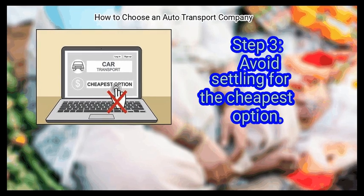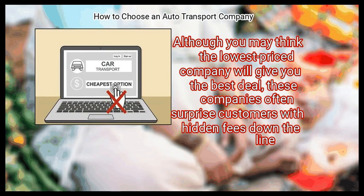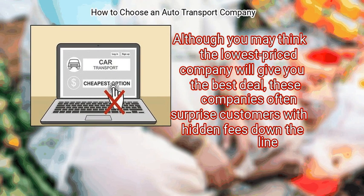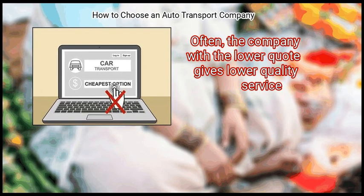Step 3. Avoid settling for the cheapest option. Although you may think the lowest priced company will give you the best deal, these companies often surprise customers with hidden fees down the line. Often, the company with the lower quote gives lower quality service.